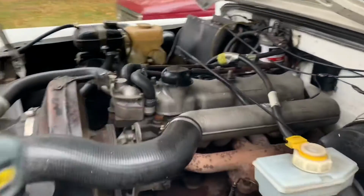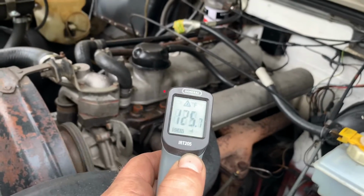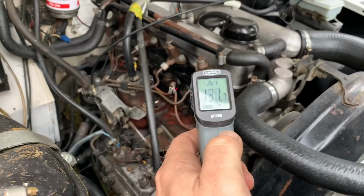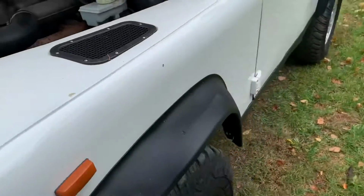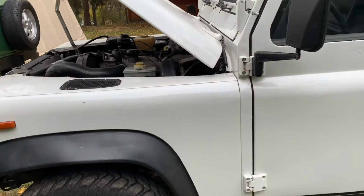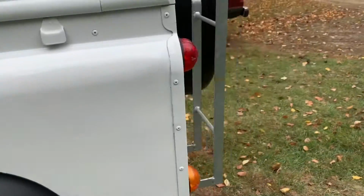So I just took it out for a drive, and it's actually cooled down a little bit already. It was at about 150 degrees, now it's at 130. So you could get a different temperature thermostat, maybe a 190 degree one, to get it to run a little warmer.